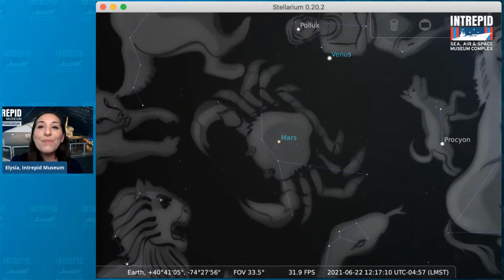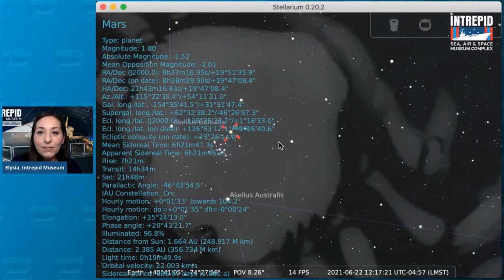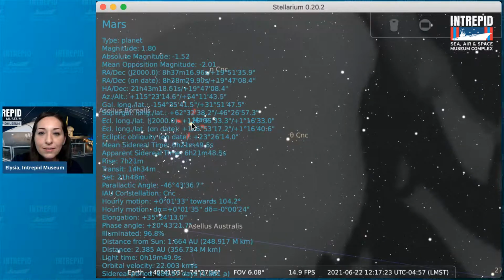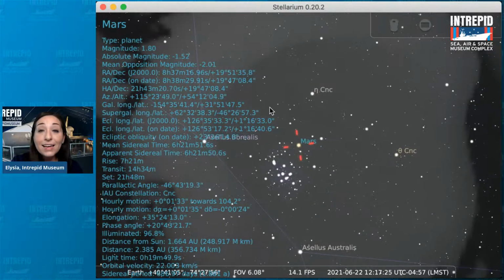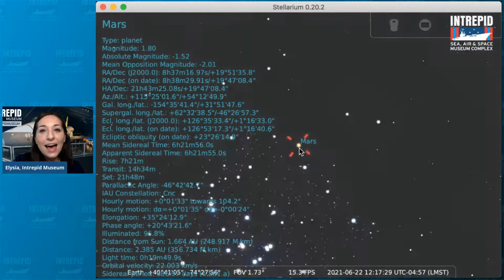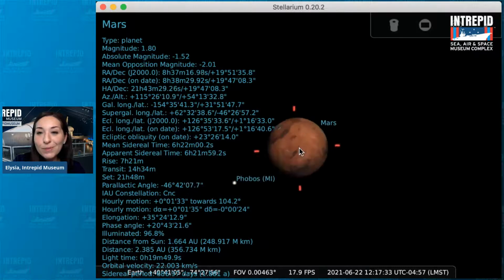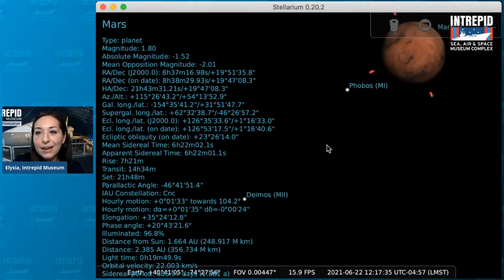Mars is a planet, of course, that we've seen quite a bit in the news. We landed our Perseverance rover on it. But Mars is really cool because it appears red in our night sky. It's this glowing red dot, right? It got its name because it's like this glowing red eye in the night sky, and the Roman god of war was named Mars. So that's what they thought would be a good name for it.